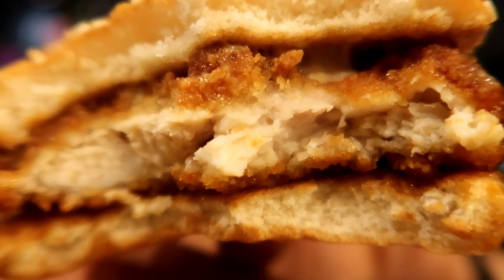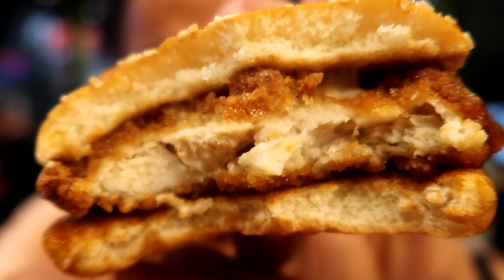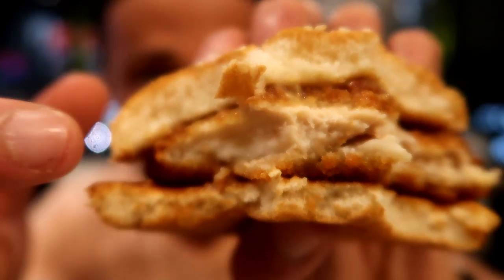The chicken flavor, wow. Just look at this meat, and this is real meat. Please, USA, Germany, do it like Japan. You can still see the juice from the meat. This is quality. You can still see the juice from all the meat, guys.